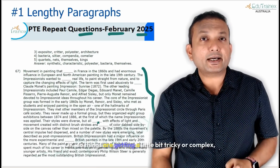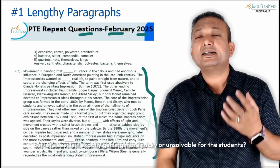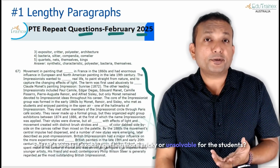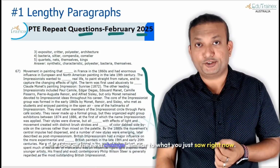Okay, so things are getting a little bit tricky or complex, but let's see whether it is really getting more tricky or unsolvable for the students. Let's look at the next change.